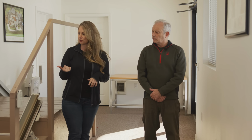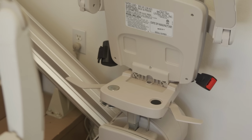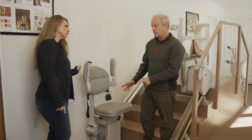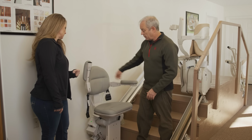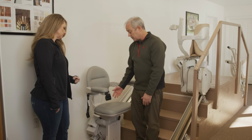Well, why don't you show me what you got here and maybe point out to me what you think families, especially families affected with ALS, what are some questions that they should know before they consider one of these? So here we have a 400-pound stair lift, and probably one of the biggest issues for people that might have ALS is the transferring. That usually when they're in a wheelchair, it's the transfer that's the biggest question. So these lifts do have arms that will move out of the way, so if somebody needed to transfer, they could do a lateral transfer into the chair.